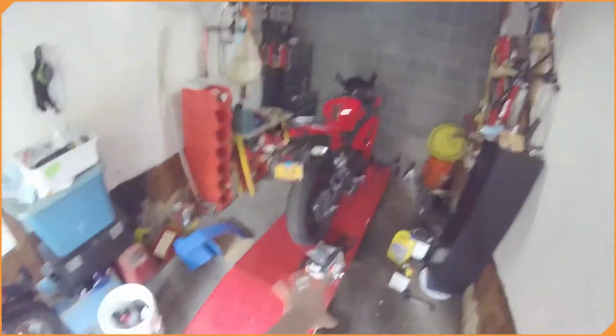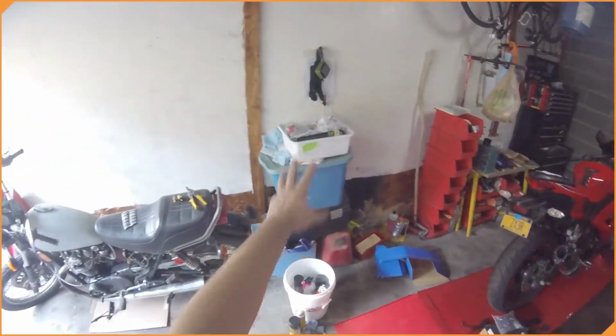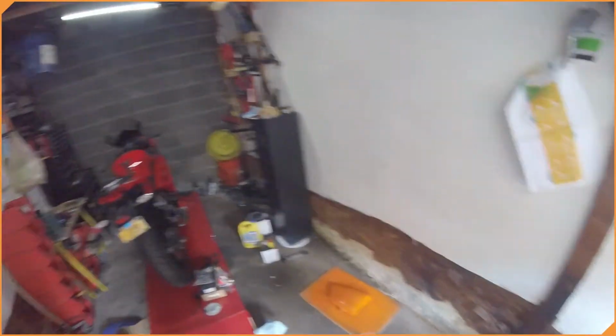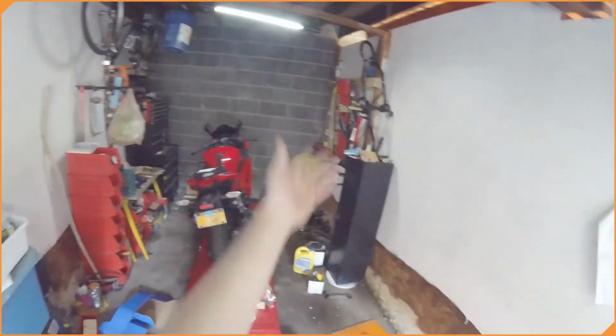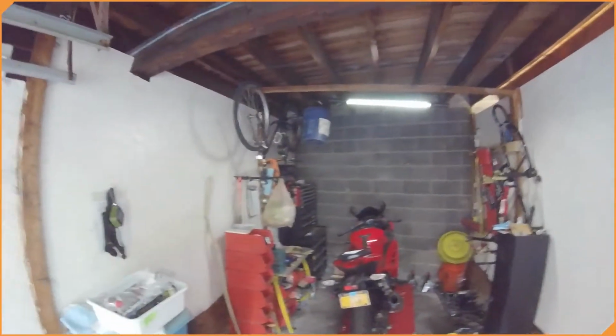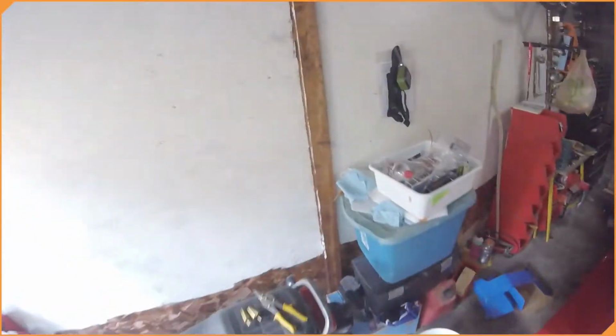Things I've got: a pile of parts here, parts and stuff for cars, bikes, a paint project that I messed up, a locker that came from somewhere, and an assorted amount of tools, lights, and a big tool chest.